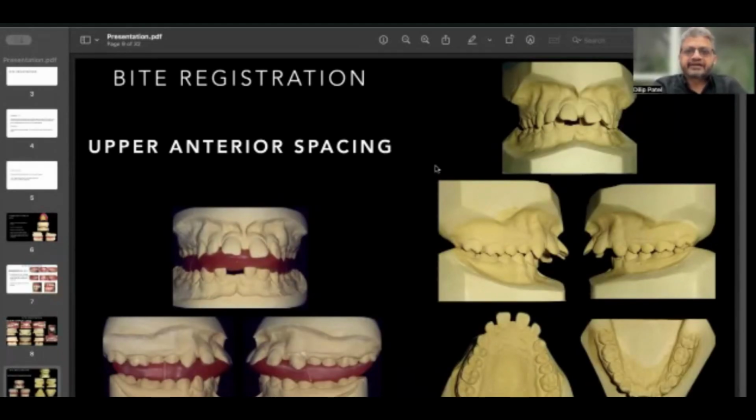Now, in many cases, there is a lot of space in the upper anterior as well as in the lower. Many a time, there is spacing in the upper anterior, and in the lower anterior there will be mild to moderate crowding. So, to register the bite in the forward position, first you should consider what scope there is for retraction when you close the space.